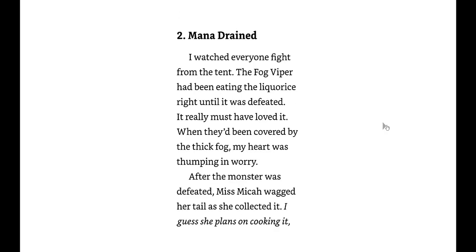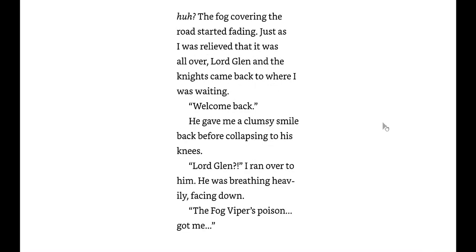Mana 2, mana drained. I watched everyone fight from the tent. The fog viper had been eating the licorice right until it was defeated. It really must have loved it. When they'd been covered by the fog, my heart was thumping in worry. After the monster was defeated, Miss Micah wagged her tail as she collected it. I guess she plans on cooking it, huh? The fog covering the road started fading, just as I was relieved that it was all over.